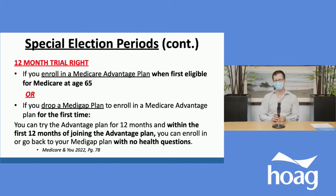There is a 12-month trial right if you enroll into a Medicare Advantage plan when first eligible for Medicare at age 65. You have 12 months to try the Medicare Advantage HMO or Medicare Advantage PPO. If you're not happy with the Medicare Advantage plan, anytime during the 12 months of being new to Medicare, turned age 65, you can terminate the Medicare Advantage plan any month and enroll into a Medicare supplement and a Part D drug plan with no health questions.